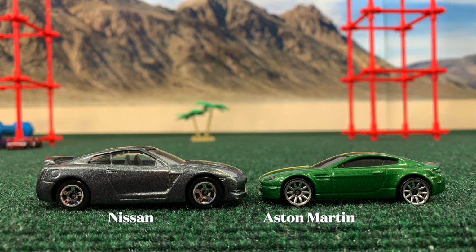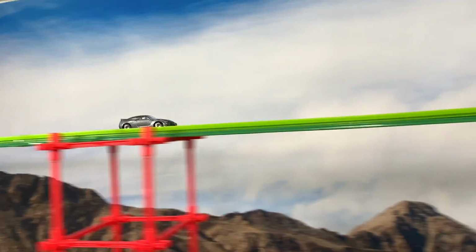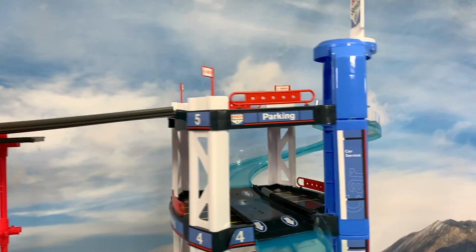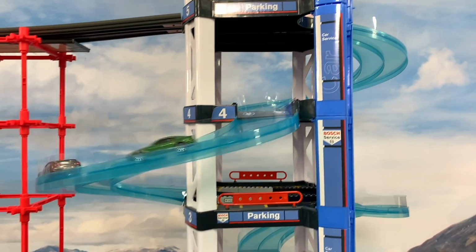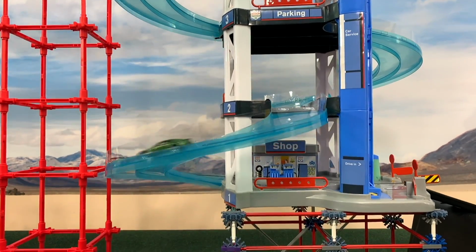Nissan and the Aston Martin. Shiny car bodies. Green and gray. And the Aston Martin had an easy time against the Nissan in the first race, but now a new Nissan is taking its place and is actually in the lead right now. It still is a close one.